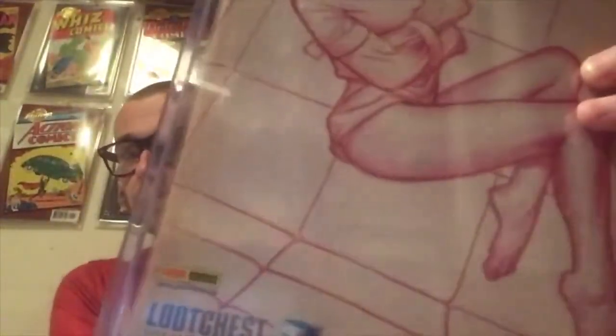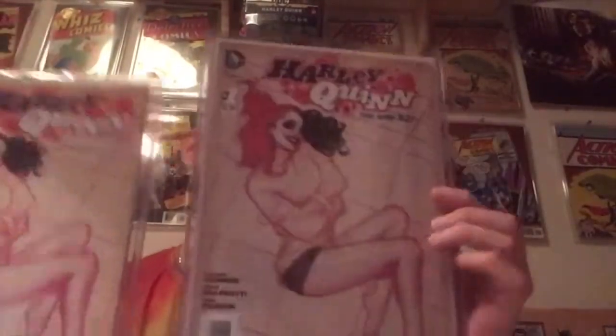I do believe this is in English, this comic. The text inside is not English, if I'm correct. But there's Harley's butt. And again, this is a Panini comic, just like this one. So yeah, this is not in English, and I don't actually think it's the same comic. This is not Harley Quinn issue 1. It's a lot thicker as well. You probably can't see because they're in top loaders, but this is a lot thicker. But that's my number 2 comic.